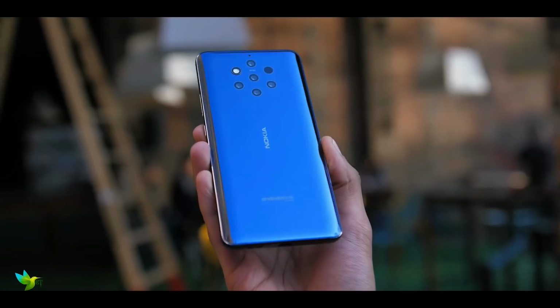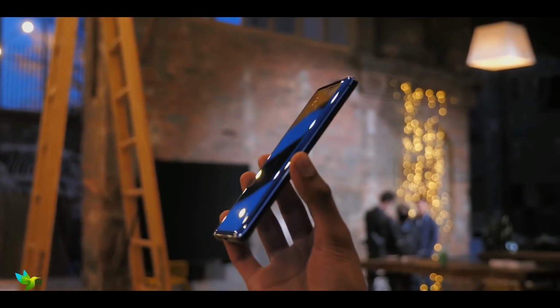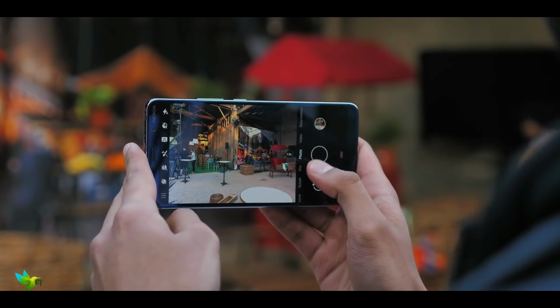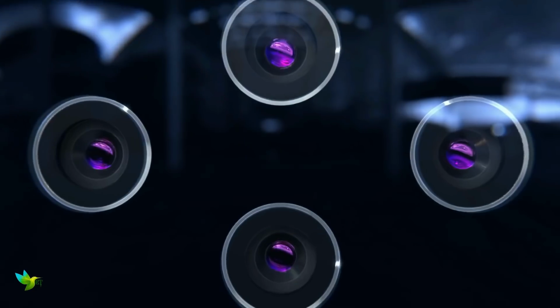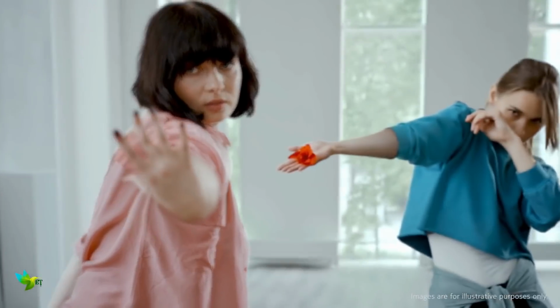As far as the cameras are concerned, the Nokia 9 PureView on the rear packs a 12-megapixel primary camera, a second 12-megapixel camera with a 1.82 aperture, a third 12-megapixel camera with a 1.82 aperture, and a fourth 12-megapixel camera. There is a 12-megapixel camera on the front for selfies. You can record 4K videos at 30 fps.